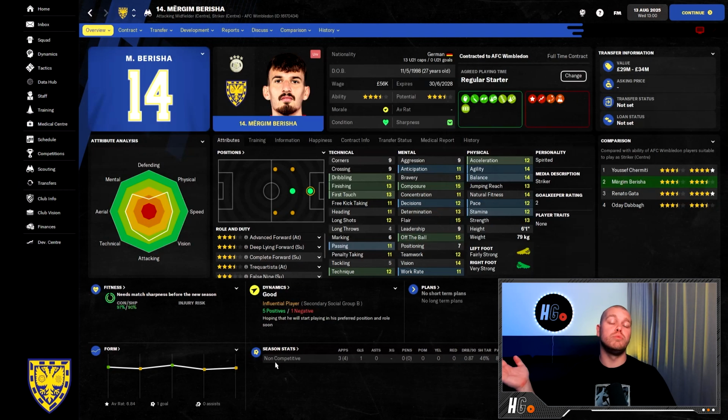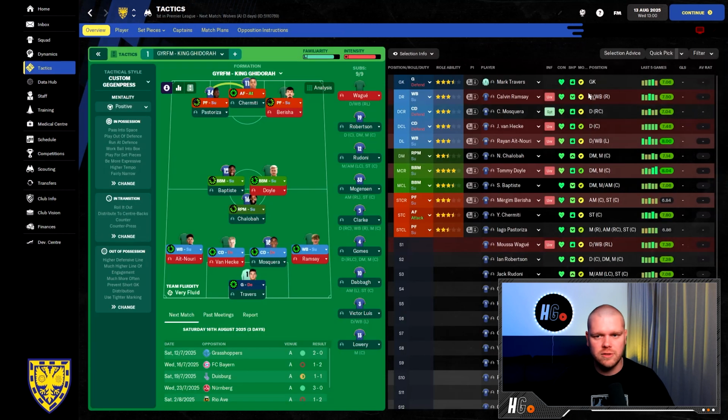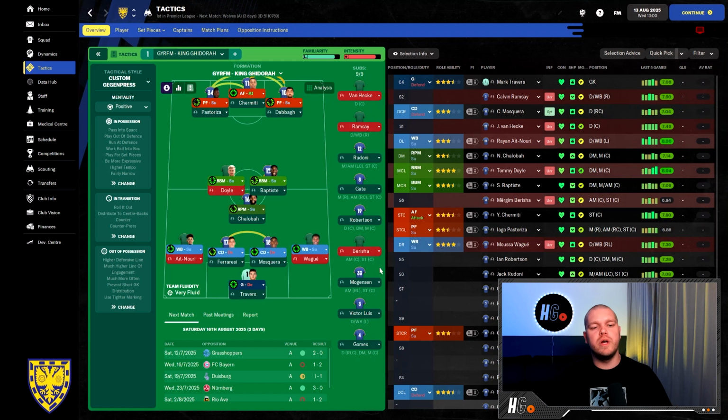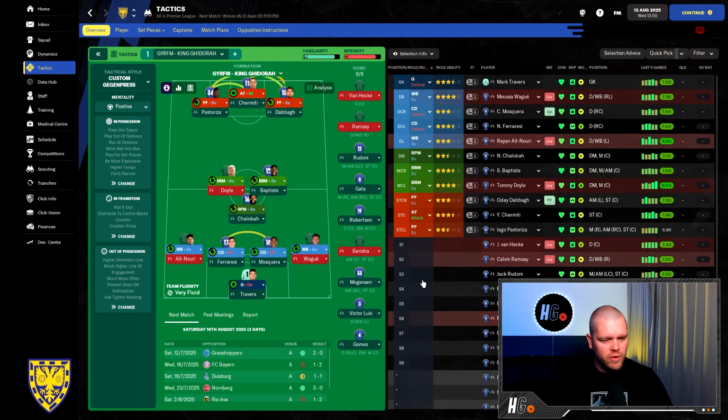Mergen Beresha, if you saw my Pentagon last season, I had this guy finally like 10 years into the future when we were in the MLS, and he was really good for me then, so I've kind of got a little bit of a nostalgia factor. He comes in, he can play up front, another pressing forward for us. Going into the tactics screen, if we quick pick without restriction the best 11, this is how we are going into season number 5, I think this is. So we've got Travers in goal, Abu, Muscuera, Ferrezi, Abu, Schalber, Baptiste, Doyle, Dabba, Shemetti, and Abu are still there.